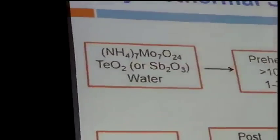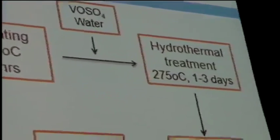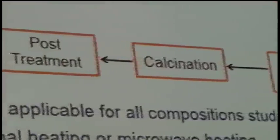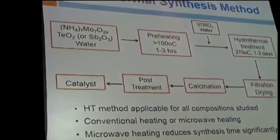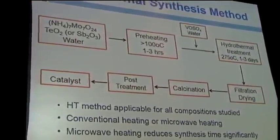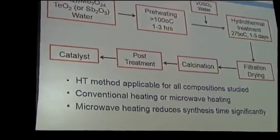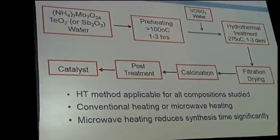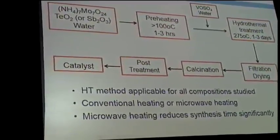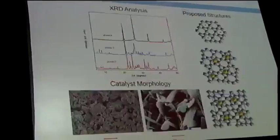Another methodology is the hydrothermal synthesis approach, where you can prepare the M1 structure this way. It uses slightly different reagents, and temperatures are higher. If you replace the hydrothermal step in the Parr bomb with the microwave, you can reduce the synthesis time down to hours versus days and achieve the catalyst synthesis.